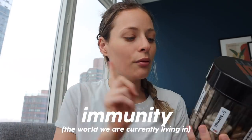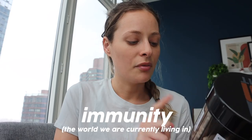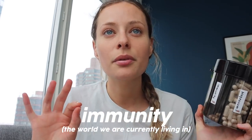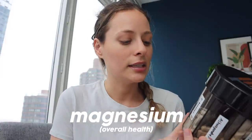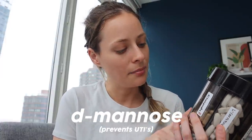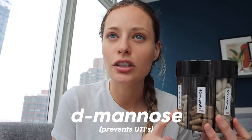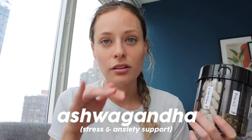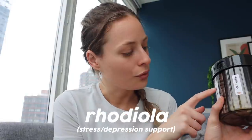So, like, mental health. I will sometimes take immunity if I'm ever feeling sick, or if I put myself in a situation where I'm just not comfortable, just for safety purposes. Magnesium I like to take. I take D-mannose. This is a urinary tract kind of thing. Ashwagandha is a stress support. I don't take this one every day.